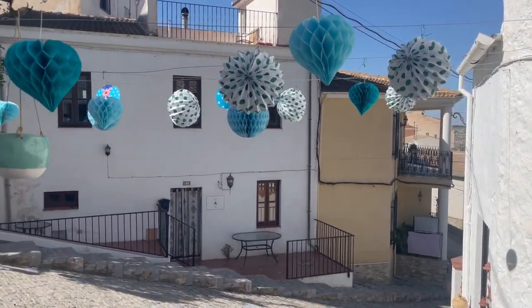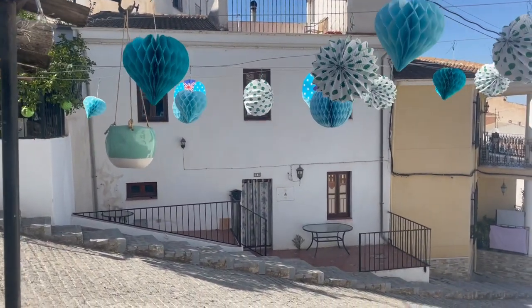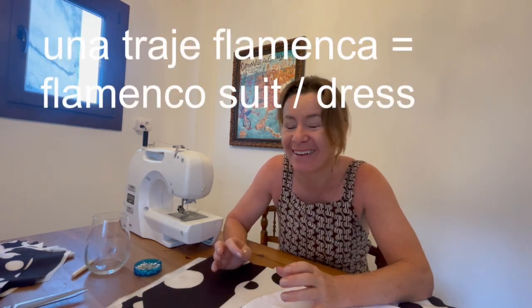And as you can see, everyone even decorates the houses ready for Feria weekend. Feria week wouldn't be Feria week without a flamenco dress or un traje flamenca.